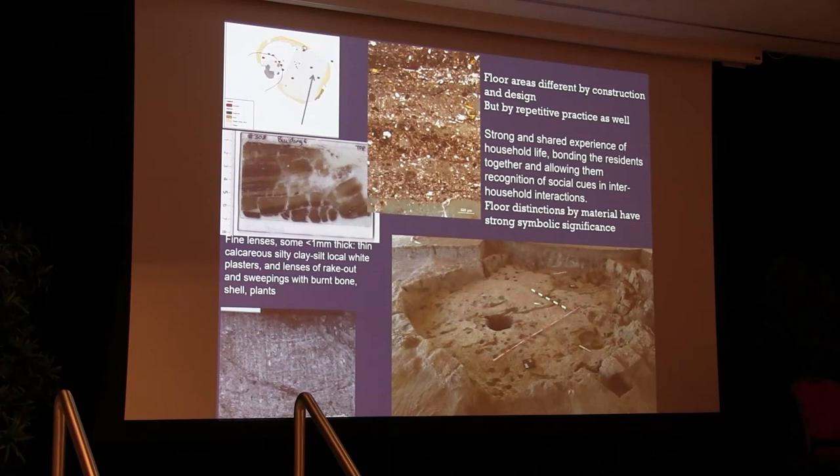And this is not just something that's built into the structures from the beginning, but it's something that's created by repetitive practice through the intensity of use of these structures. The floor plasters are thicker and cleaner in the southeastern parts of the buildings. And these buildings are regularly re-plastered. We have up to 25 re-plasterings. This is one interesting contrast with Pınarbaşı, where there's a maximum of 7 in the buildings there. The hearth is constantly raked out, and patches of floor and organic debris accumulate in the kitchen area. So construction and daily and monthly practices are different within these structures to divide these different areas.